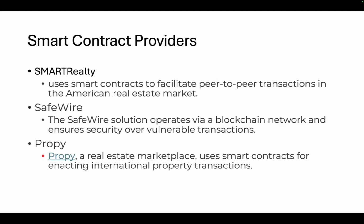So these 3 cover 3 really distinct areas, and it's just to give you an idea as to what's currently in use and present in the real estate market. And these are not the only businesses using smart contracts.